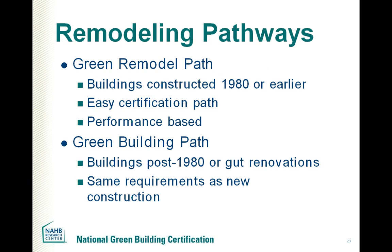But you could use the green building path if it's a newer building, and then you would essentially be doing everything that you would have to do for a new construction building in order to be certified. And as you would imagine, we don't have many of those buildings coming in to be certified. There's just less of an incentive to do that.